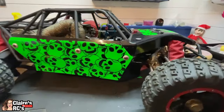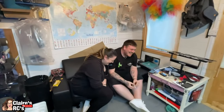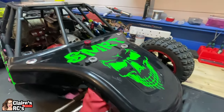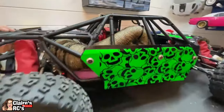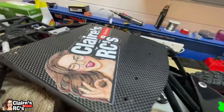So, meet SMRT. SMRT stands for death in Siberian. Yep. In Siberian. Thought it was fitting. Ian's not all that impressed, but tough. But no, Alex has done the vinyl. It's looking fantastic. Claire's RC sticker on the top.